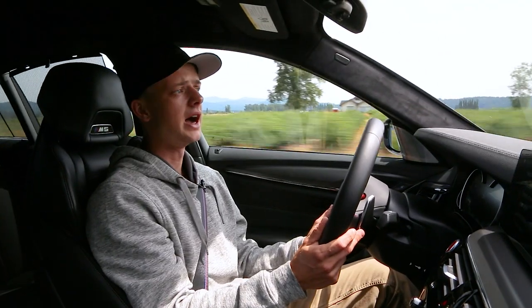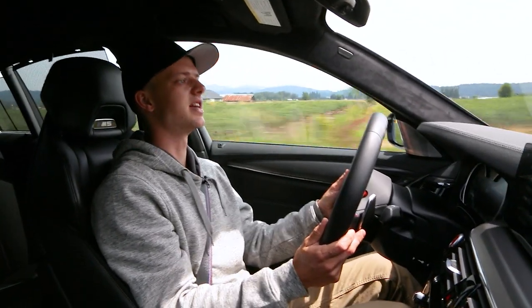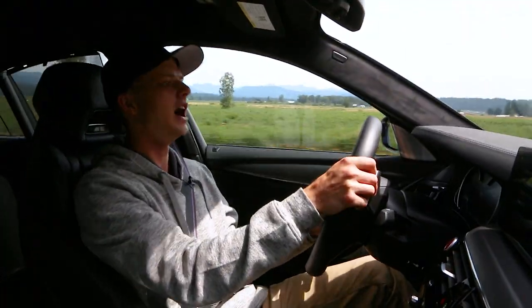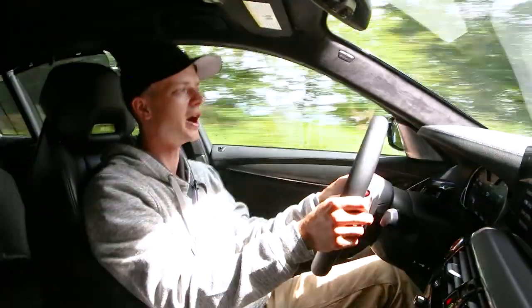Very fast car. I think this looks a lot better. And I think this car really now feels like a true next generation M5. It really does.